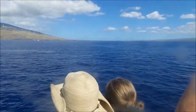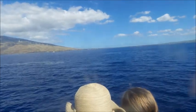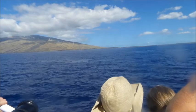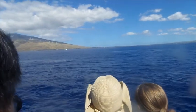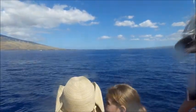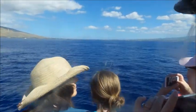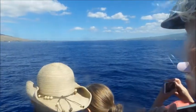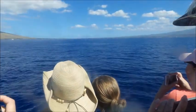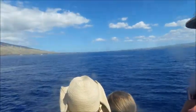So this baby that we just saw, it was born at just like 12 to 15 feet long and probably weighs about a ton, 2,000 pounds. Yeah, they're huge. But I think maybe the cutest thing to see in the whole wide world. It would have been born just a few weeks ago. They don't stay very long here in the Hawaiian waters, so it's no more than 6 or 8 weeks old at its very oldest. Around the whole boat. They, of course, swim underwater.